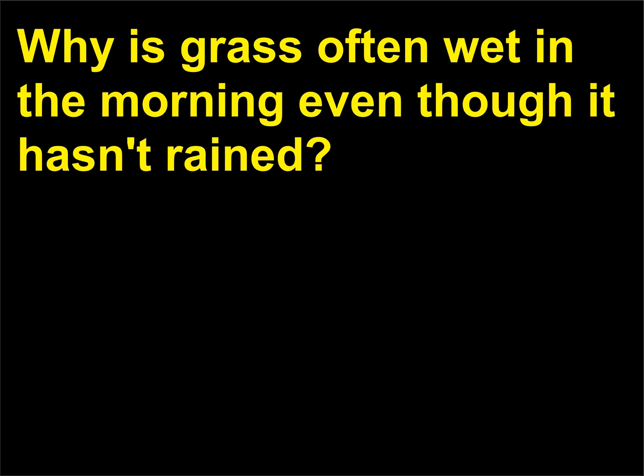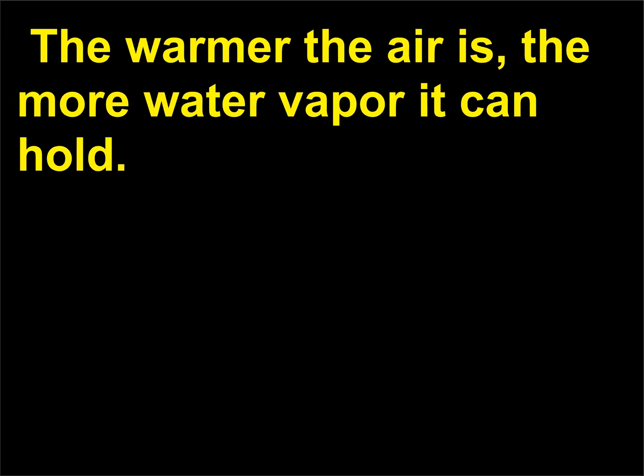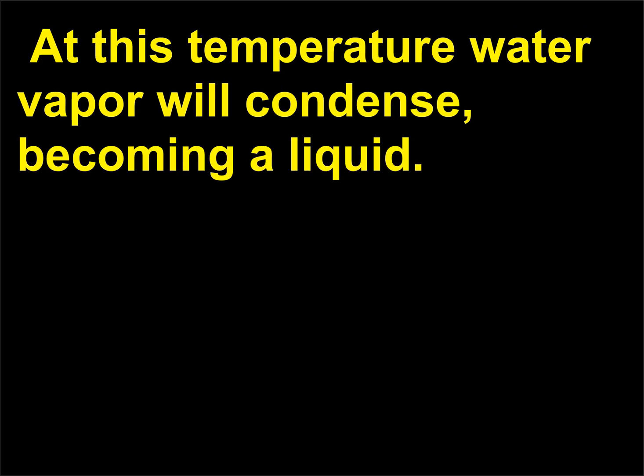Why is grass often wet in the morning even though it hasn't rained? Floating water molecules, or water vapor, are always present in the air. The warmer the air is, the more water vapor it can hold. When air cools, it reaches a temperature at which it cannot continue to hold its moisture. This temperature is called the dew point. At this temperature, water vapor will condense, becoming a liquid.